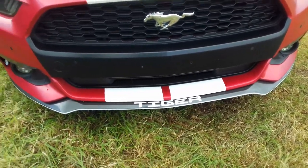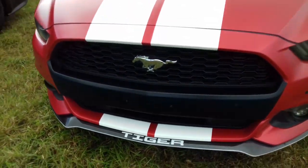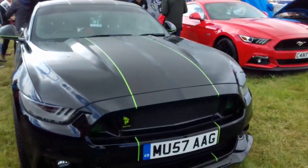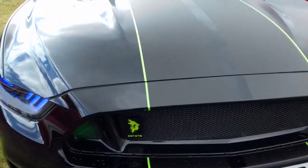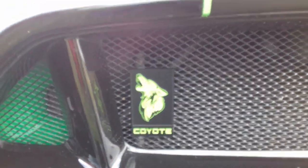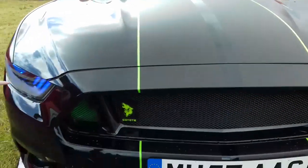They call it the Tiger. You've got the Tiger, and next to it you've got the Coyote, which I love. I love the addition of the little green racing stripes, the tiny little green ones. It's a nice effect. Oh no. The lights. Damn, those lights.